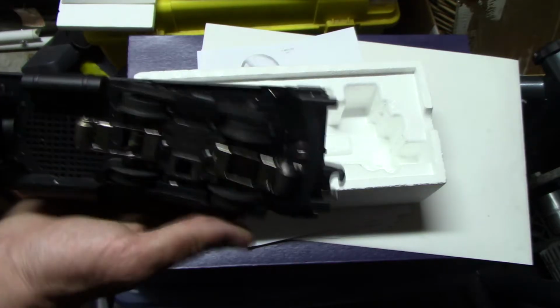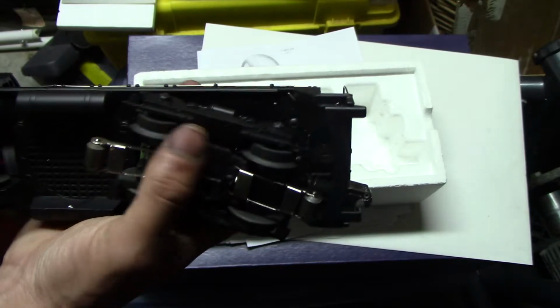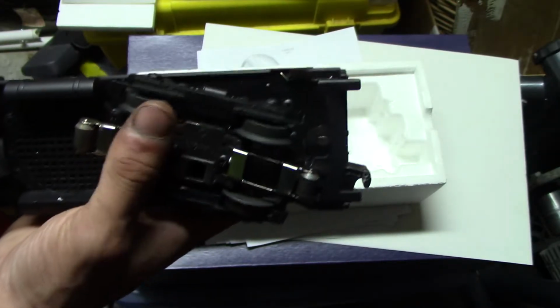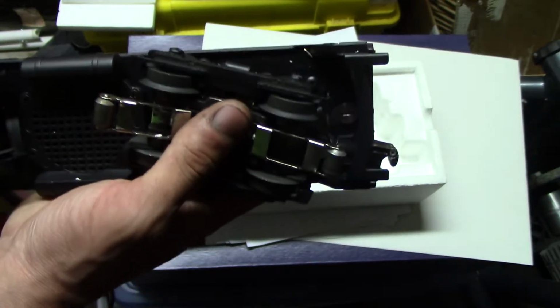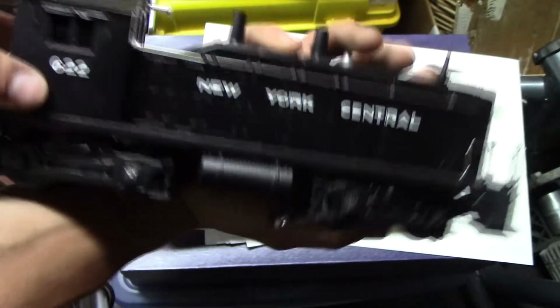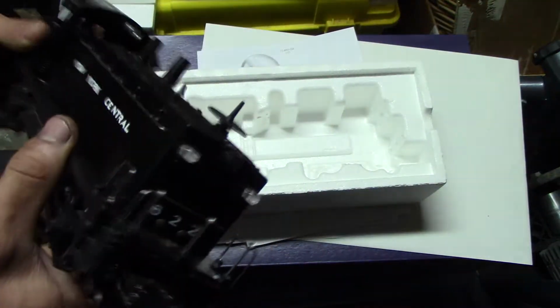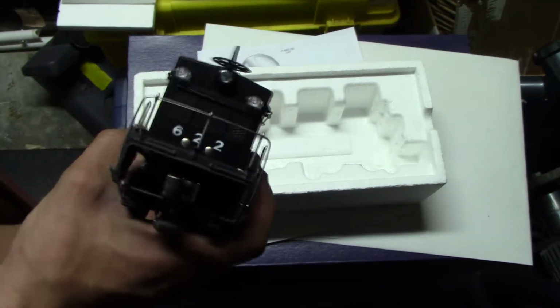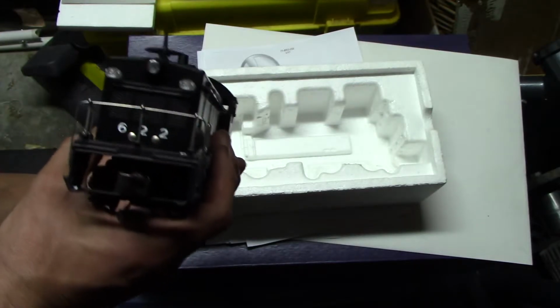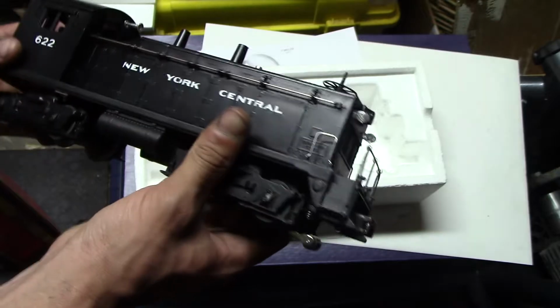This only comes with 2 pickup rollers on the front truck, and to my knowledge, the front truck receives power, but does not have a motor. There's just a pull-more motor here in the back, which is concealed by the cab itself. And it's got a decent horn. Very nice. The 622 applied on the front. It's using a lot of the original tooling from the post-war era.